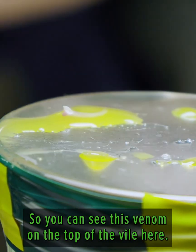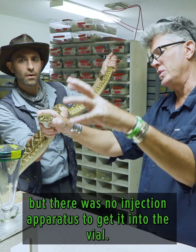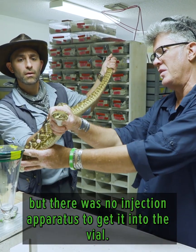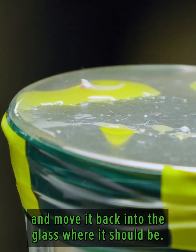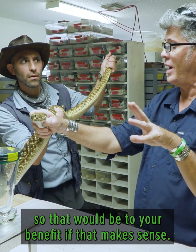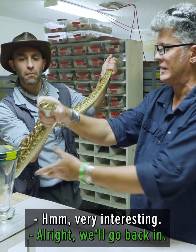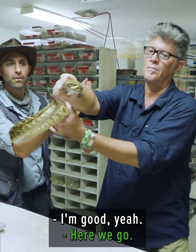So you can see this venom on the top of the vial here. Yeah. So the duct is still putting out venom, but there was no injection apparatus to get it into the vial. So we're going to pipette that off of there, move it back into the glass where it should be. In a snake like this, in a snake bite, you'd only get one fang, really, so that would be to your benefit, if that makes sense. Very interesting. All right, we'll go back in. If you're good, I'm ready. I'm good, yep. There we go.